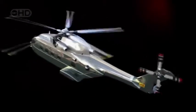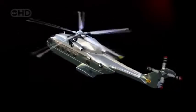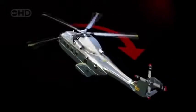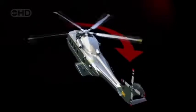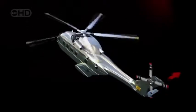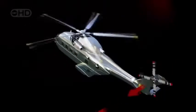It's the tail rotor's job to counter and control the powerful rotational force generated by the EH-101's main rotor blades. The main rotor wants to spin the body of the helicopter one way. The tail rotor forces air in the opposite direction. And by controlling the amount of air forced out by the tail rotor, the pilot uses it as a rudder to steer the helicopter through the sky.